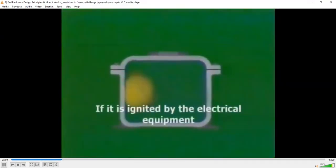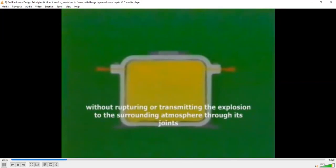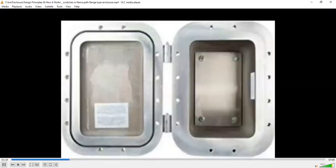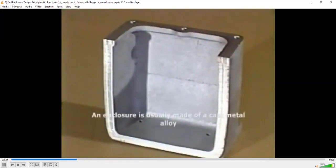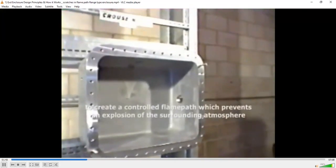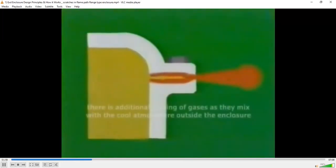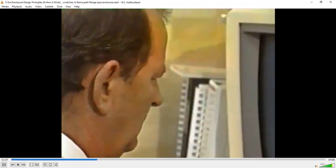If it is ignited by the electrical equipment, the enclosure is built to withstand the pressure of the explosion without rupturing and without transmitting the explosion to the surrounding atmosphere through its joints. An enclosure is usually made of a cast metal alloy. The thick walls ensure that the enclosure will withstand the force of an internal explosion. The joints are either threaded or machined flat to create a controlled flame path, which prevents an explosion of the surrounding atmosphere. The metal surfaces absorb and conduct away some of the heat. There is additional cooling of gases as they mix with the cooler atmosphere outside the enclosure.